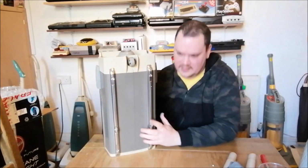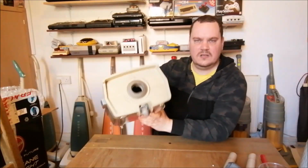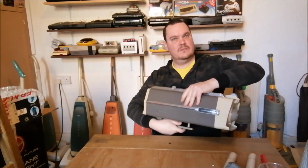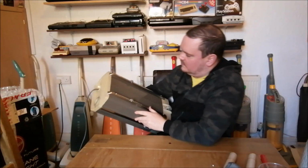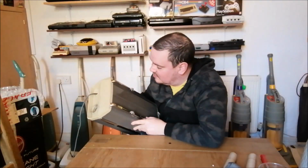Is there a ratings plate? I'd love to know where it's made. Oh no, there isn't. Oh, what a shame. No, there's no ratings plate on it at all. No, I beg your pardon. It's stamped into the base of the plastic. It's here. Here we go. We can see it now. Well, you can't, but I can. Made in Holland. Made in Holland. Look at that.